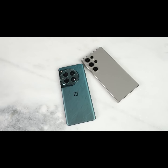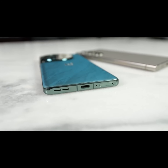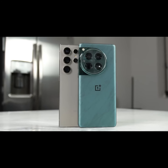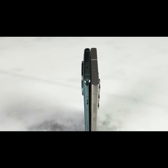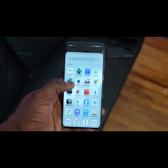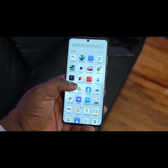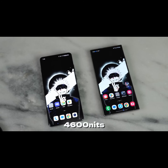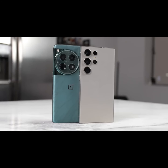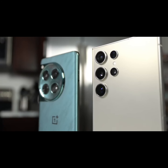With the OnePlus 12, we've got this new sandstone look to it. It's an aluminum build device. You've got, of course, the signature camera hump there. Feels really nice and comfortable. Device also is quite large in terms of size: 6.82 inches. It's an LTPO display, 120 hertz refresh rate, and a maximum nit brightness of 4600. That's impressive.